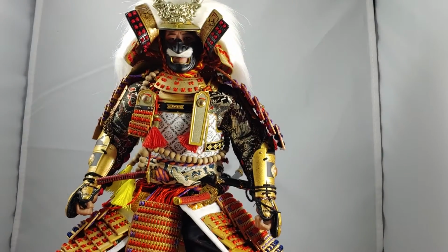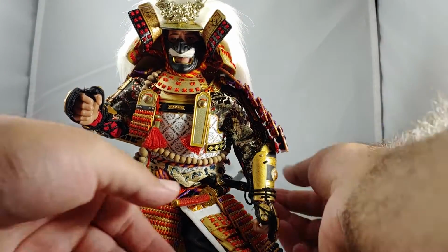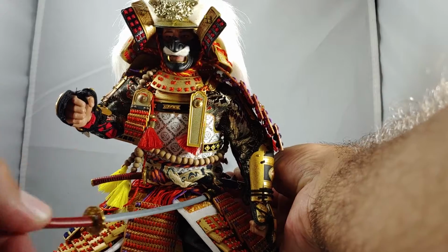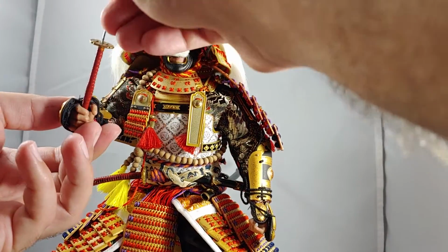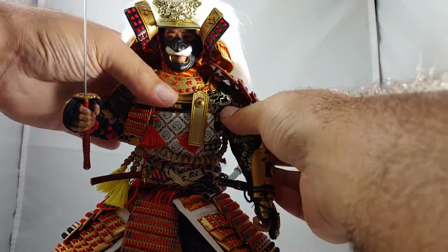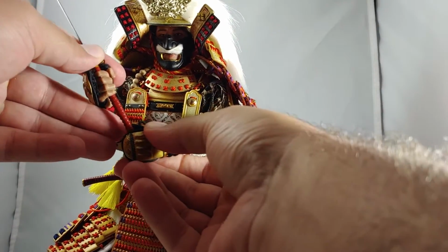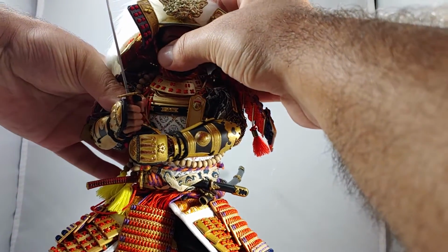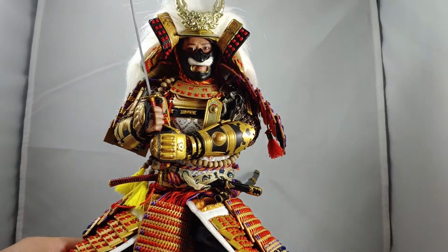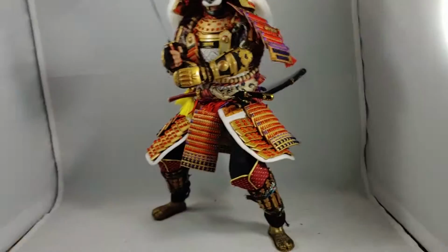So, he's in a real deep stance here. Get that wakizashi out. There we go. There. Get him looking off to the side a little bit, possibly looking at one of his enemies. There. So this is all without a stance.